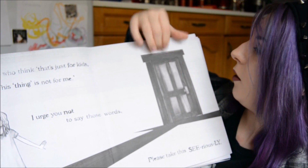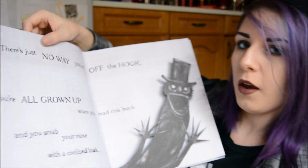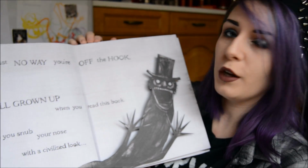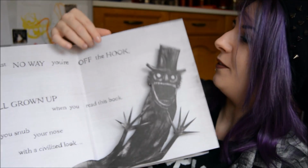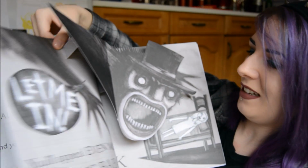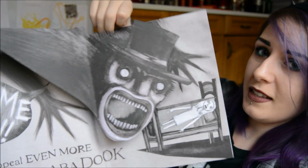I can't get this one to open. There we go. So don't be fooled. Just because this is a pop-up book does not mean it's a children's book. I do not at all recommend that you show this to your children, if you have any. It's going to scare the shit out of them. Oh gosh, here comes another big one. Again, not the biggest pop-up we have yet, so the biggest is yet to come.